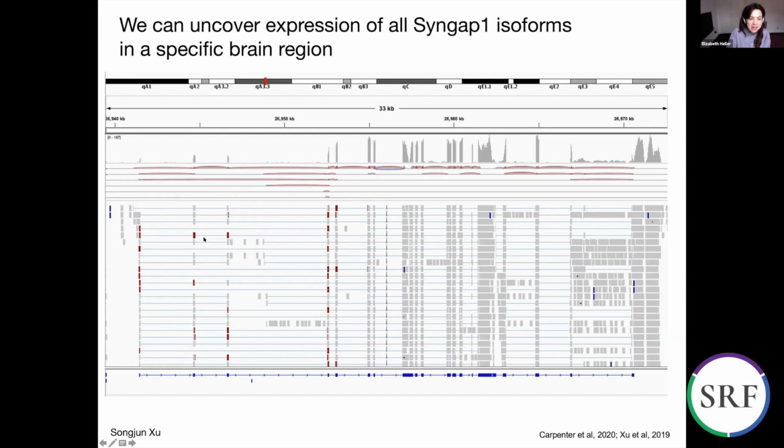But what you can see is that some of the expression is of isoforms that start at this very first exon, and other isoforms are starting their expression at these downstream exons. We can also see internal alternative start sites within exons and other splice events, including some of the C-terminal events that have been previously characterized.